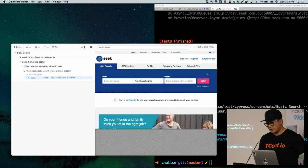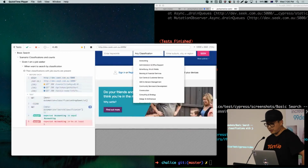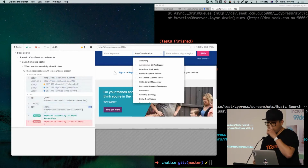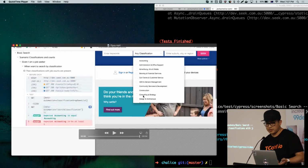So the test actually goes to the local instance of seek.com.au, clicks on the classification drop down, and tries to assert that there's a job count coming back for the accounting classification. So in this test, I actually turned off the mock for that job count API. So I made the test fail. The test is trying to assert there's a certain number, but it's not there.